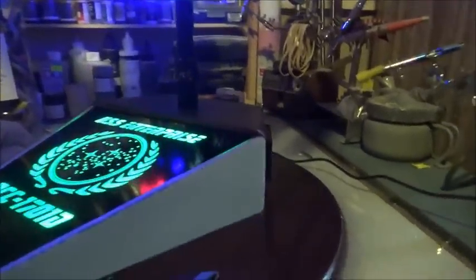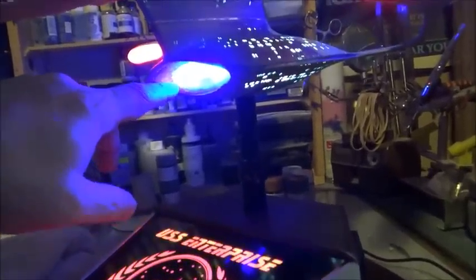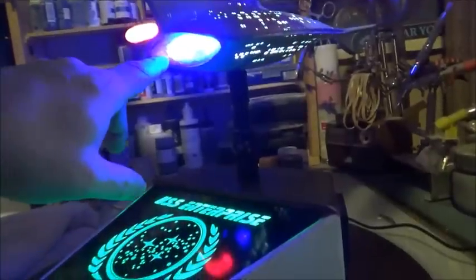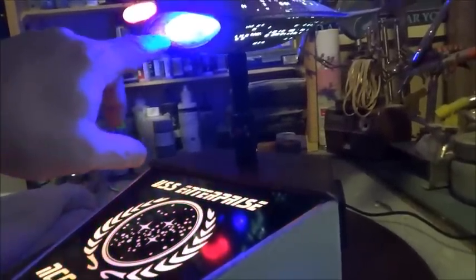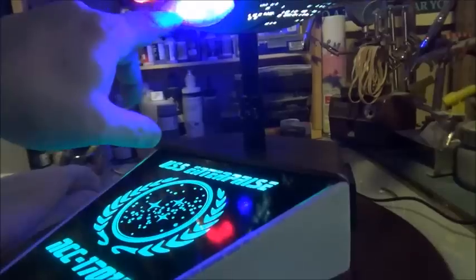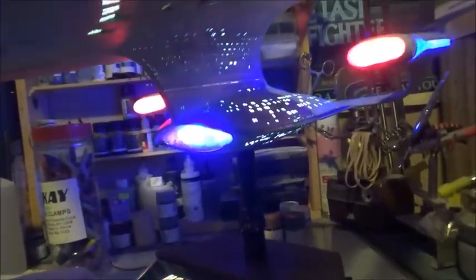So all I need to do now is put another coat of orange here, maybe mix in a little bit more yellow in with it, make it more yellowy orange, and paint this area again, and maybe feather it in just a little bit closer to that back wall. But it's looking pretty good, I think.